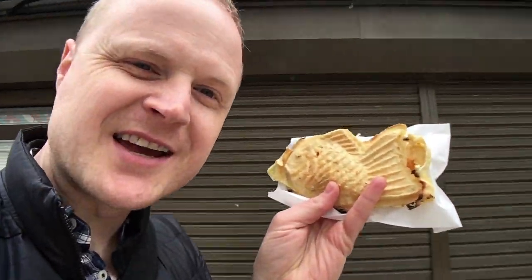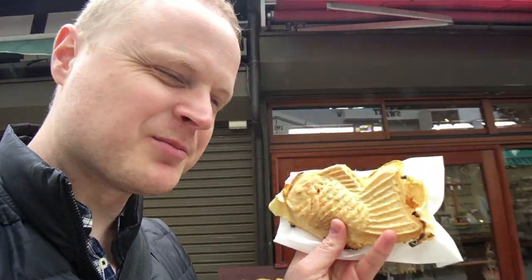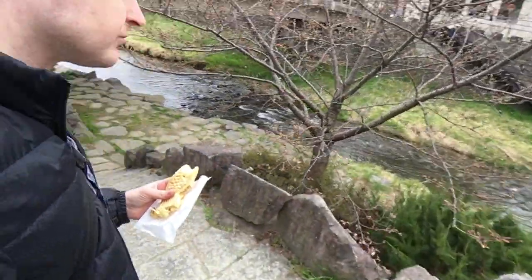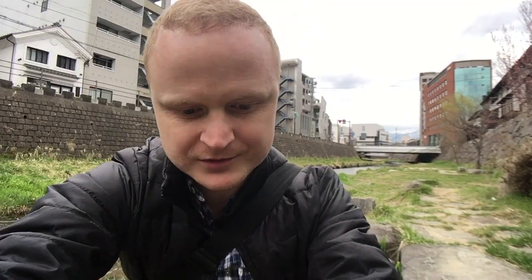This is the messiest taiyaki I've ever seen. This thing's all over the place. It's a little noisy here. I think I'll move to another spot. It's because of this waterfall. It's quite pretty, but it's pretty noisy.